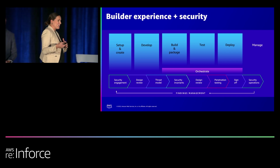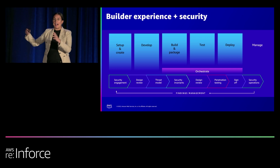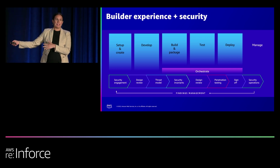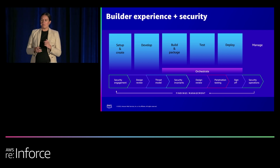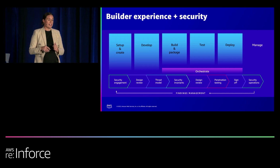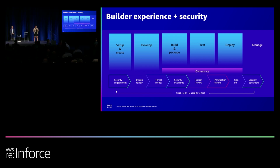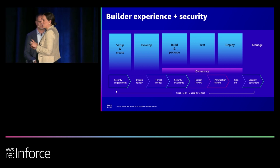So at Amazon, how did we look at this? Well, we wanted to take our isolated security review process, this is a few years ago, and figure out how to incorporate it into this life cycle. And what's unique about Amazon is that every new service, every new feature, every new functionality that we build starts with what we call a working backwards doc. If you're not familiar with the working backwards doc, I'll give you just a quick overview.